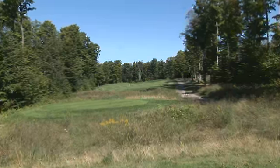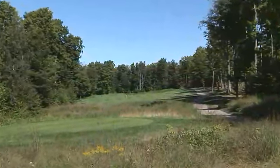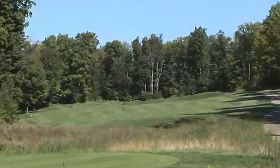Number 17 is a mid-length par 4, 400 yards from the back tee and 344 from the blue tees. Key here is staying on the right side of the fairway. Left side, everything does kick left, so you've got to be careful that doesn't come into play.